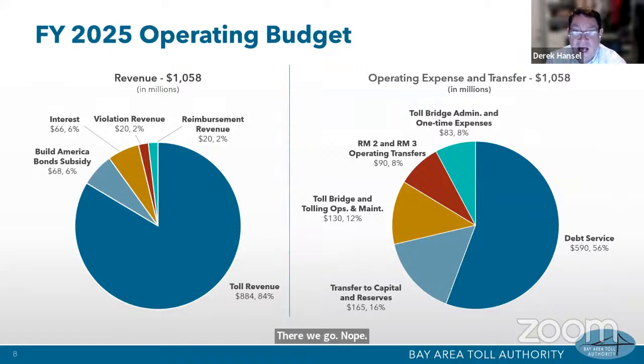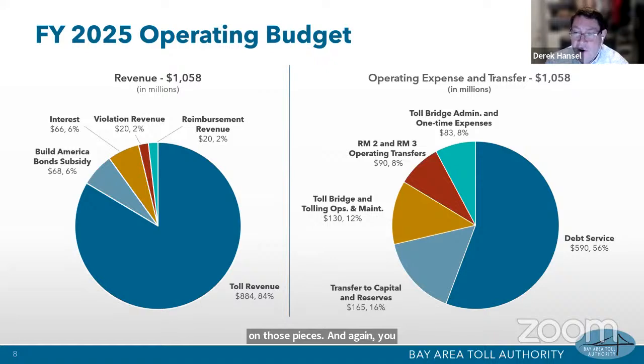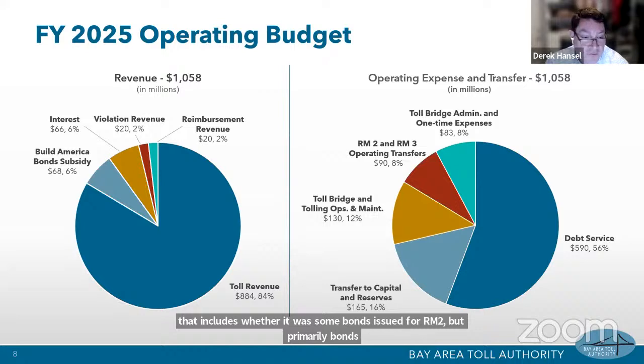There we go. Thanks. This shows all of the revenue and all of the expenses of the agency, and you can see in here it's combined. When we budget on the revenue side, we look at all of the toll revenue, whether it's coming in from RM1, 2, or 3, or from the seismic dollars, because the expenditures also happen that way. The RM2 and RM3 operating transfers are formulaic. And again, you can see the far and away bulk of this is nearly 600 million annually of debt service. That includes some bonds issued for RM2, but primarily bonds that have been issued for the seismic retrofit program.